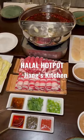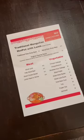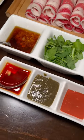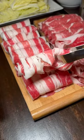NYC has finally got its first halal Mongolian hot pot, and you can find it at Jiang's Kitchen in the East Village. Here is the menu. They offer sliced lamb, sliced beef, chicken, and shrimp with a plethora of veggies you can choose from. If you don't know how hot pot works, I got you.